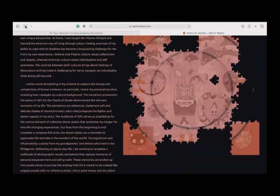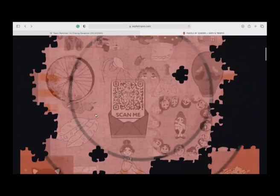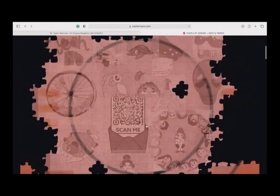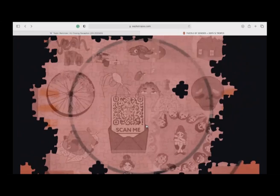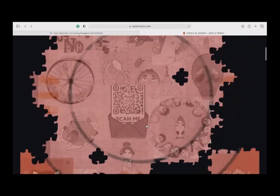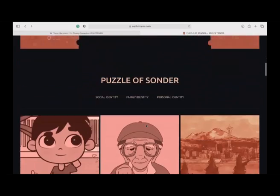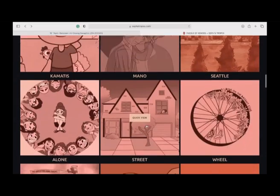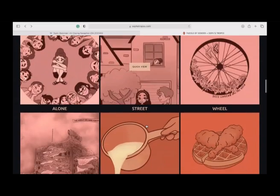So if I go back to the home page, this QR code will take you to this page. And just note that the desktop version is a little different than the phone version, so just bear with me if you guys are following along. But if you scroll down a bit, you can see a whole bunch of GIFs that I created throughout the year.